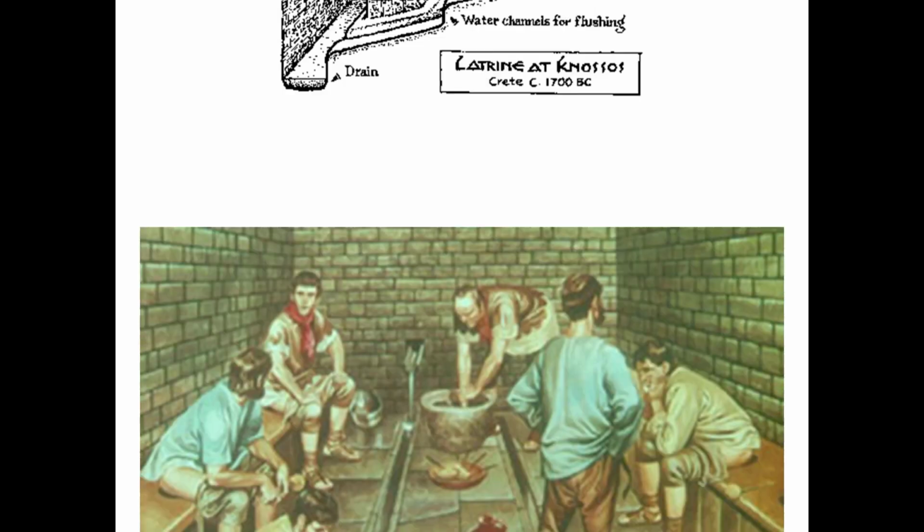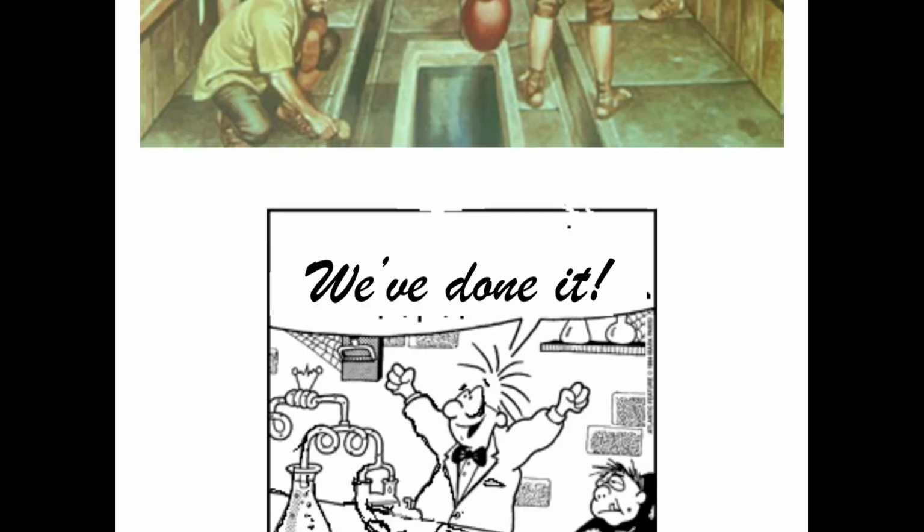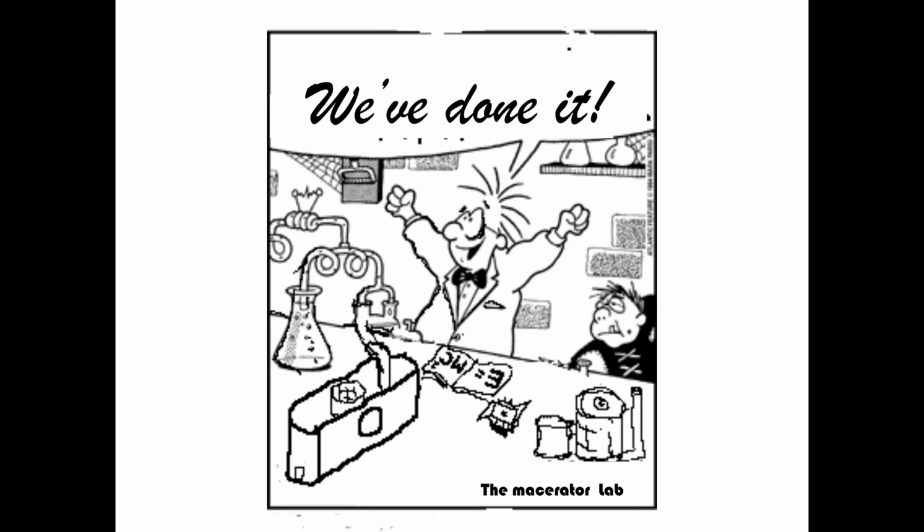Or if you had a hotel, maybe you'd like to install a nice communal WC area like this, a Roman latrine, a bit like a gentleman's club. We've done it. Until 1956, when a breakthrough occurred. Now you can install a toilet just about anywhere in a building.